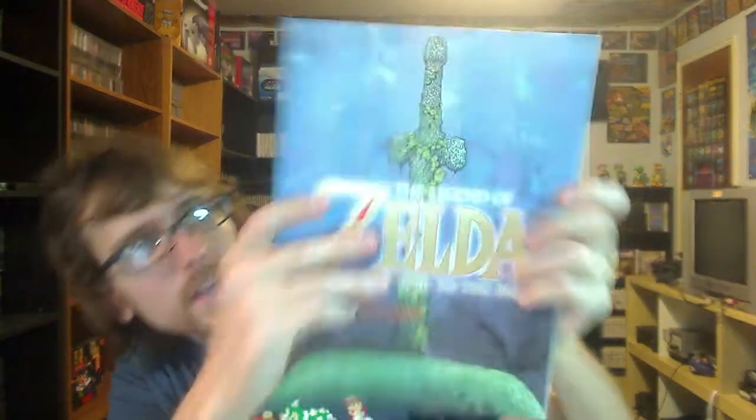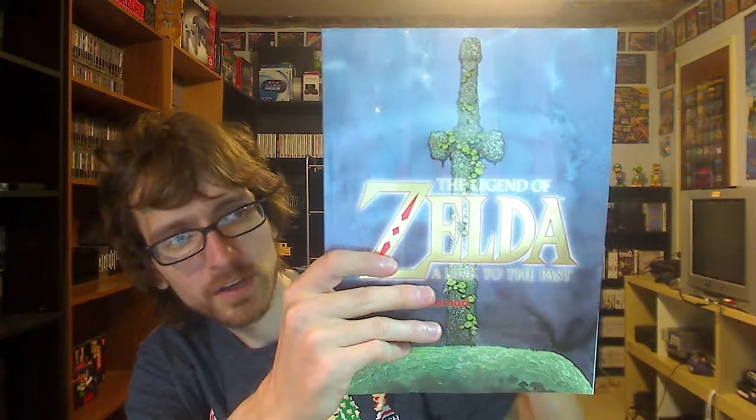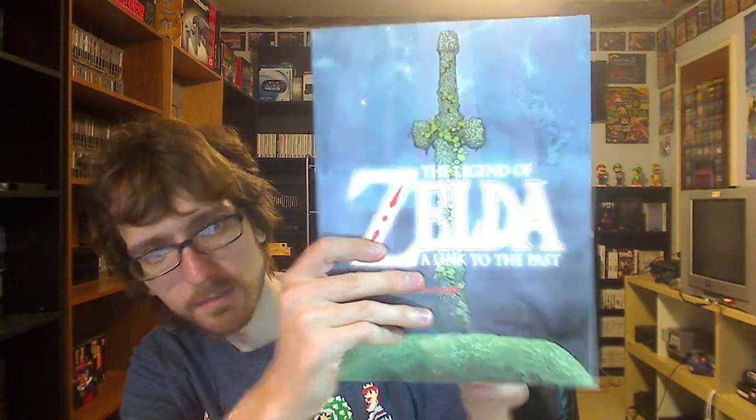We'll go on to a re-release of the Nintendo Power comics, The Legend of Zelda. The art was by, excuse me if I butcher his name, Shotaro Ishinomori's interpretation of The Legend of Zelda: A Link to the Past. This was in Nintendo Power for about 12 issues. I have all the issues, and they're very, very cool to pull out and read.